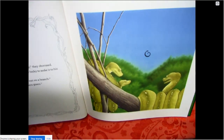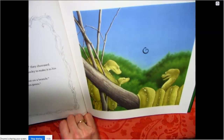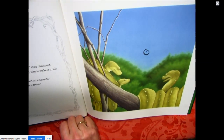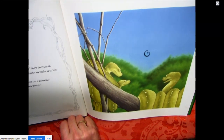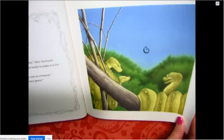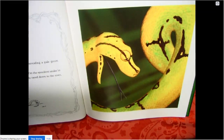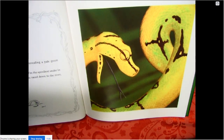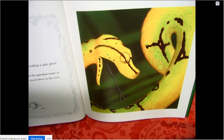From a distance, the Greens watched. "Oh my," they chorused. Ribbon shook his head. "At this rate he'll be lucky to make it to his first molt." Aggie nodded. "He's likely to put an eye out on a branch." Umbles moaned. "He may not live to turn green." But one day, Verdi's skin began to peel, revealing a pale green stripe stretching along his whole body.